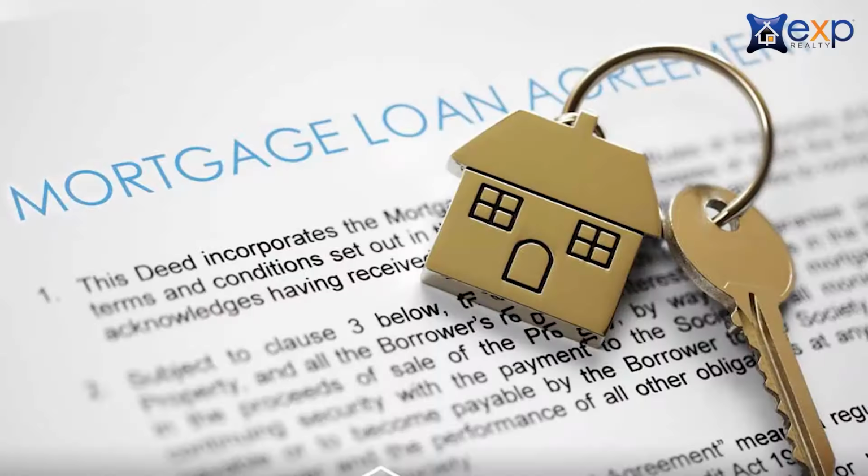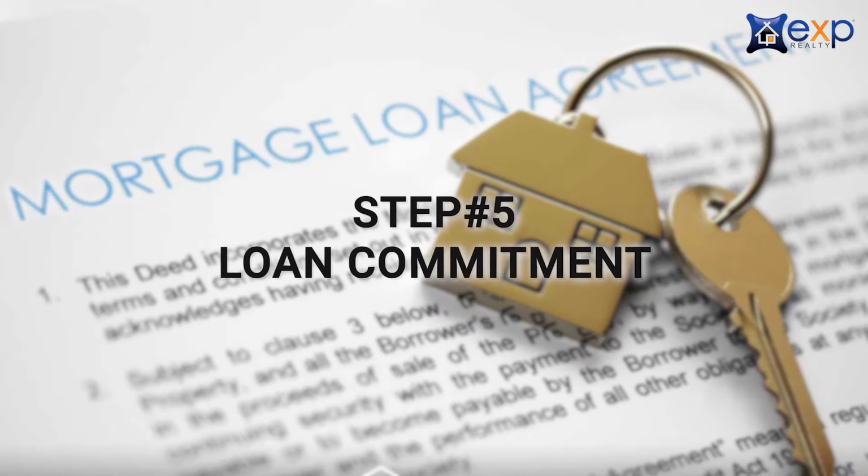So appraisal is done, submitted to the bank, and we usually hear about 5 days later whether or not the home appraised, which brings us to step 5, which is loan commitment. Your loan commitment date was another date in the offer. This is the date when we know that your loan is solid, it has been approved by all underwriting, and it is good to go.